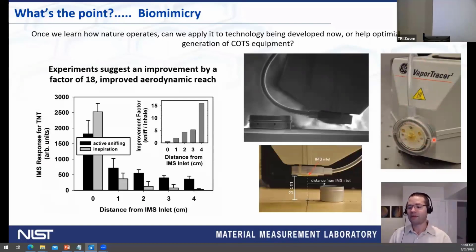We designed and printed what are essentially nostrils that plug onto this thing and pulse air. We made commercial systems sniff like a dog. That's what we did, basically. And you can see an example here. It's pushing out air to the right, and every time you see this little pulse of air coming out here. So we're mimicking what the dog does, but with an actual commercially available vapor detector.